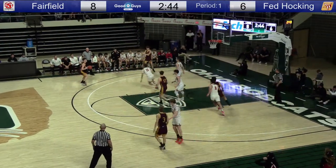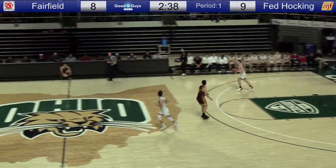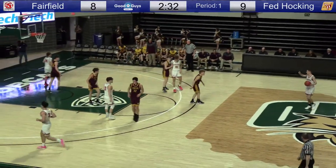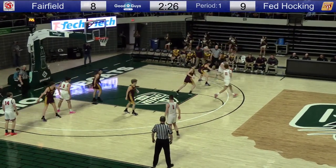Off the left side, their right side, I should say. Joy gets it back out. Left side, shot up. And that was Mosiah Cottrell, I believe. That is correct. Mosiah Cottrell puts it up and in, and the Lancers take their first lead of the game. They lead 9-8, 2 minutes and 29 seconds to go in our first quarter.